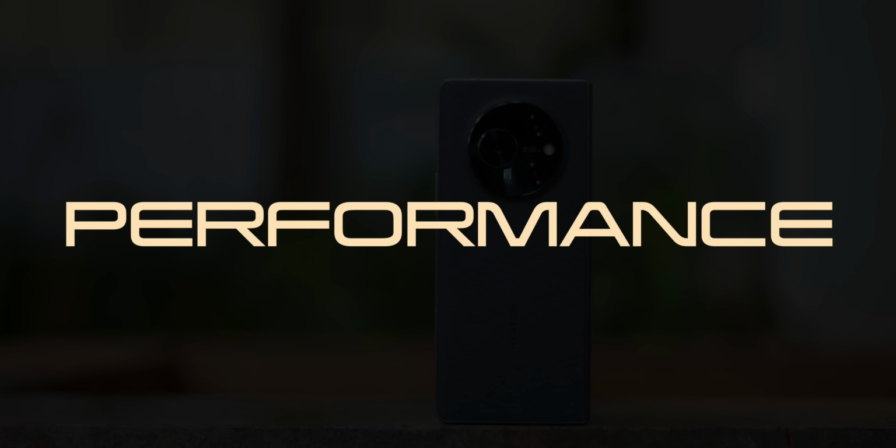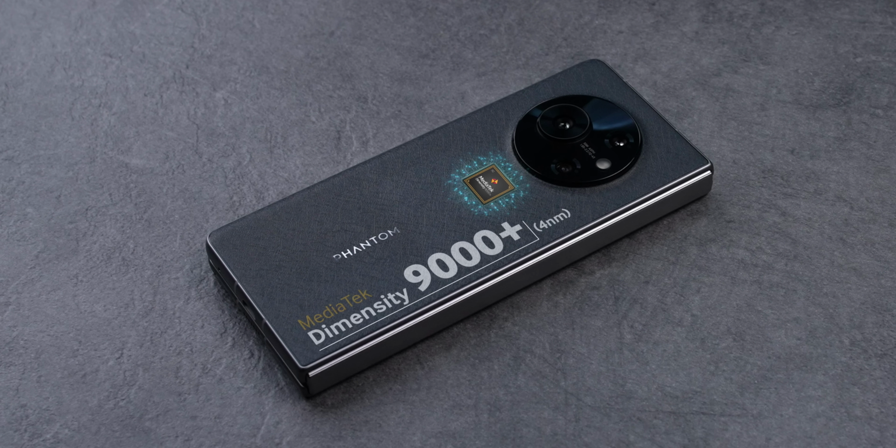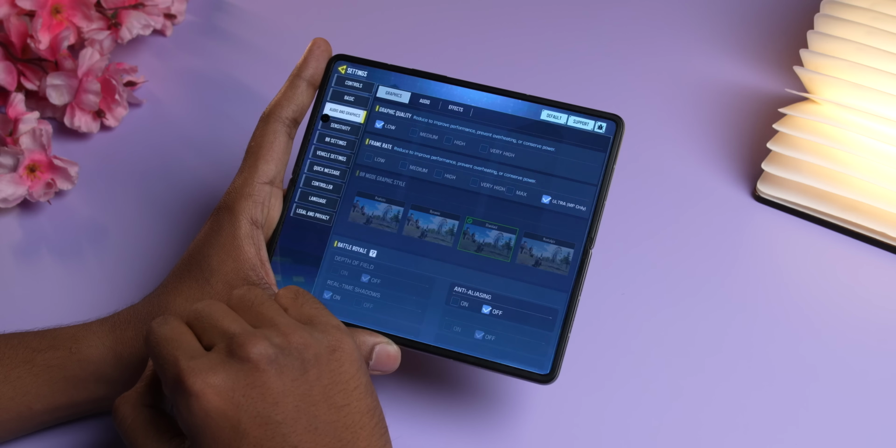So what about the chip, Ershad, you ask? Well, you get the Dimensity 9000 Plus chip. It's a very powerful chip. It's not exactly top of the line, but fairly powerful nonetheless. It is so powerful that you can actually run PUBG New State at 90 FPS and Call of Duty Mobile at 120 FPS, of course, in performance mode.